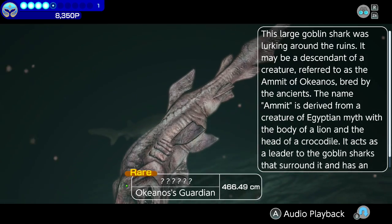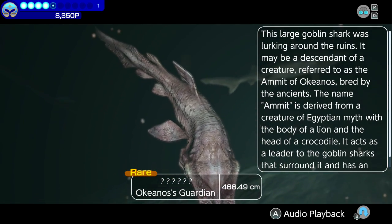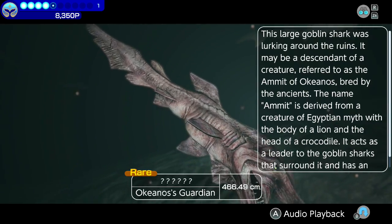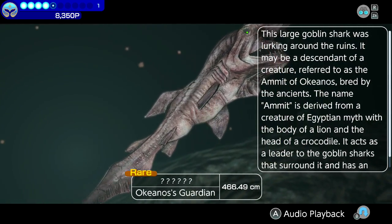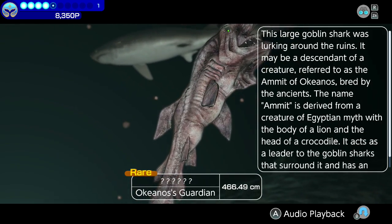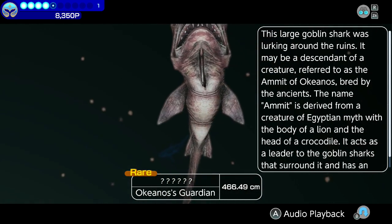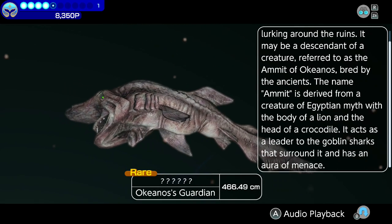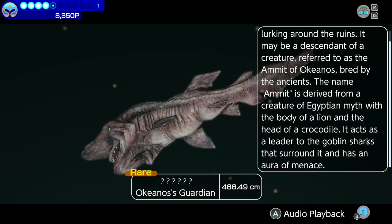Okeanos' guardian. This large goblin shark was lurking around the ruins. It may be a descendant of a creature, referred to as the Ammit of Okeanos, bred by the ancients. The name Ammit is derived from a creature of Egyptian myth with the body of a lion and the head of a crocodile. It acts as a leader to the goblin sharks that surround it and has an aura of menace.